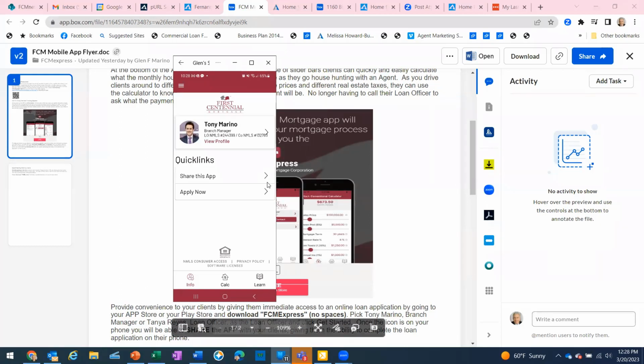Why not share this? They immediately can then click apply now, and they can start getting themselves pre-approved, because it will immediately go to either Tony or Tanya, and they can start working on it, and they'll have the pre-approval by the end of the day. The other thing they can do is calculate the payment.